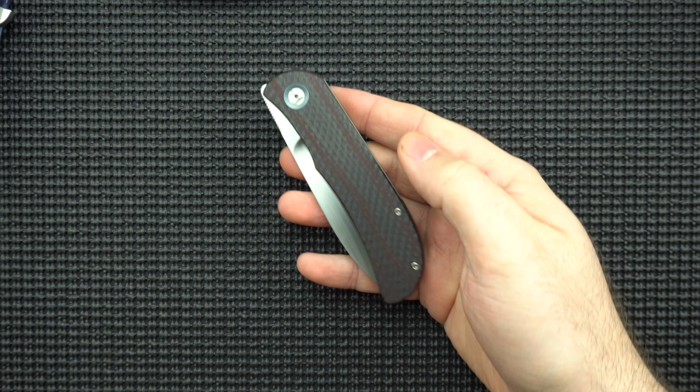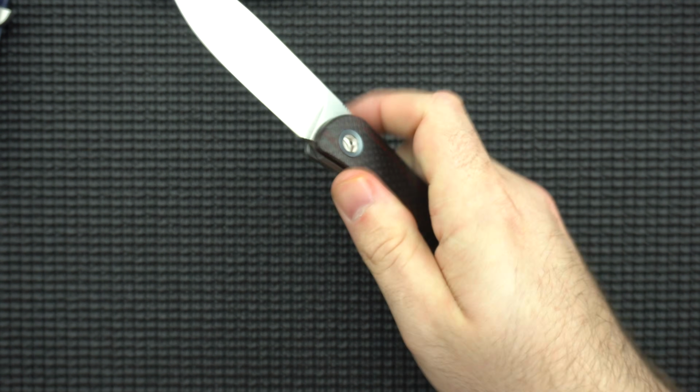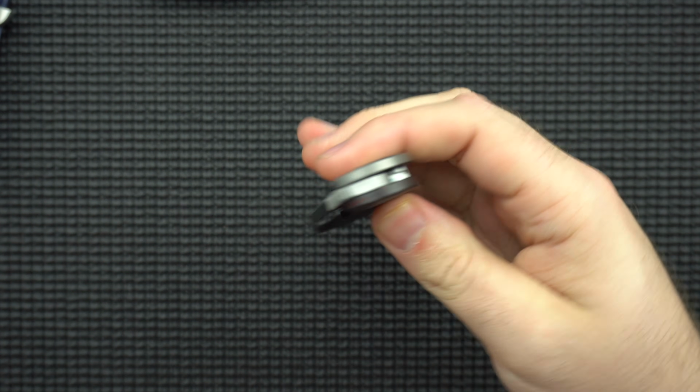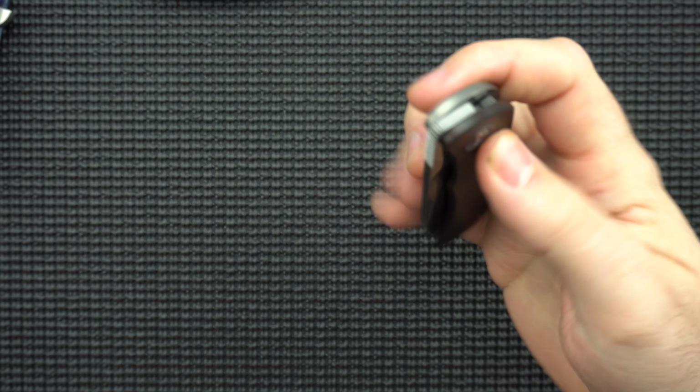I'm going to move these aside. I want to zero in on one of them. So on the open, you have a couple different ways that you can open this knife. The traditional way is the way I'm doing it right now. Just your thumb, exactly like you would open a Chamois.